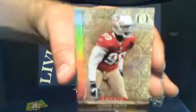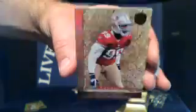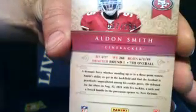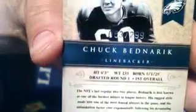299. For the San Francisco 49ers, rookie Aldon Smith. And this one going to Justin C., numbered 27 out of 299. For Philadelphia Eagles, legend Chuck Bednarik. That one is going to Bill F. as well, numbered 53 out of 299.